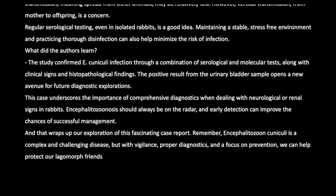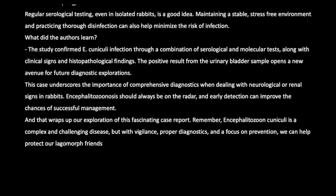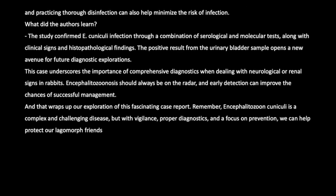And that wraps up our exploration of this fascinating case report. Remember, Encephalitozoon cuniculi is a complex and challenging disease, but with vigilance, proper diagnostics, and a focus on prevention, we can help protect our lagomorph friends.